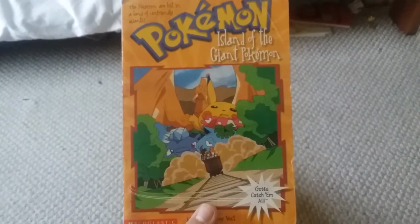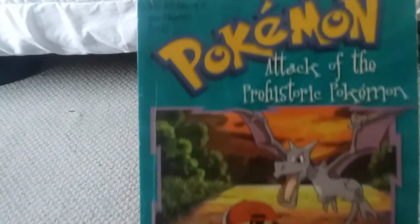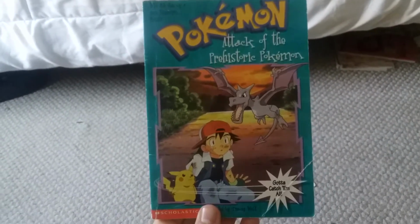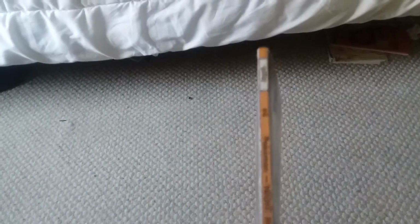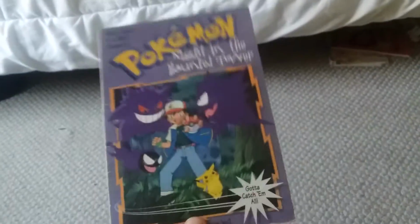Next is Attack of the Prehistoric Pokémon, the third book. Here's the front, spine, and here's the back. Next stop is Night in the Haunted Tower. Another cool one. Here's the front, the spine, and the back. This one's really funny.